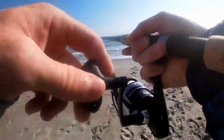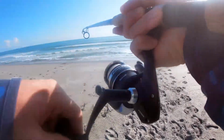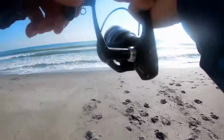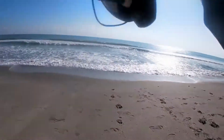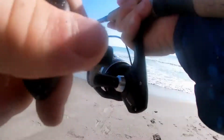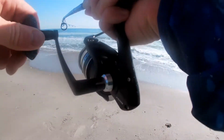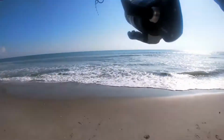Oh crap. Oh yeah. It's going right to shore, whatever it is. Hopefully this one doesn't break off. It's a good fight again. Nice fight. Sort of fighting the same way as the last big thing. I'm gonna play him easy. I hope it's not a shark. I'm starting to think it is. It's fighting very odd. I've been surprised before.